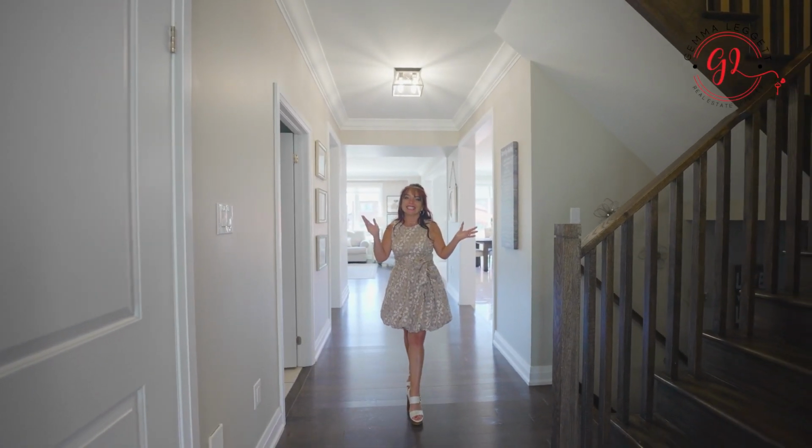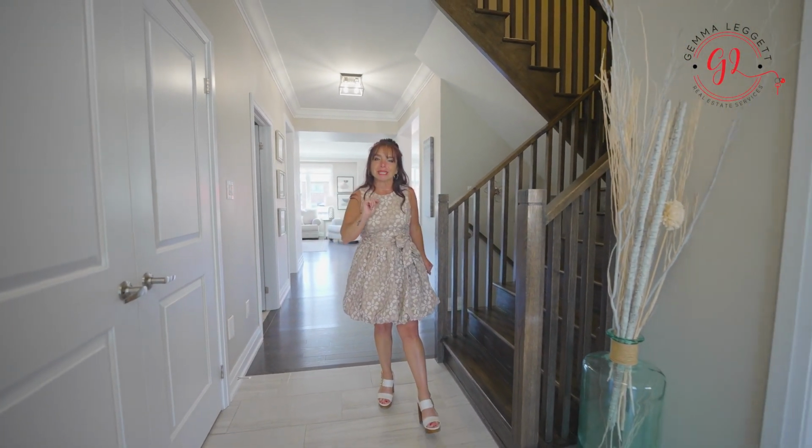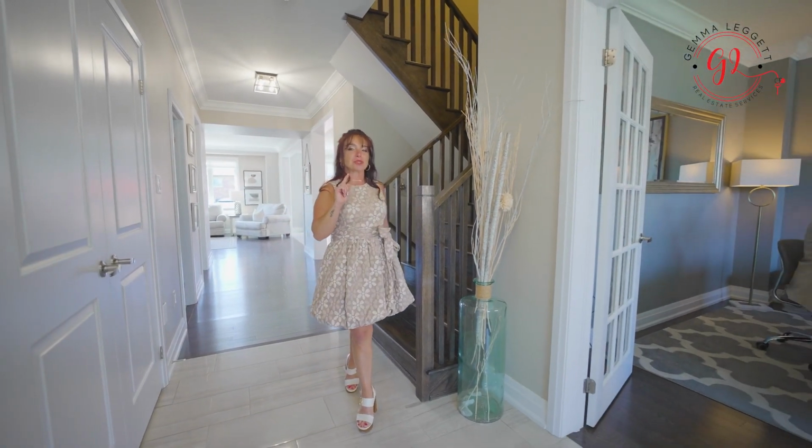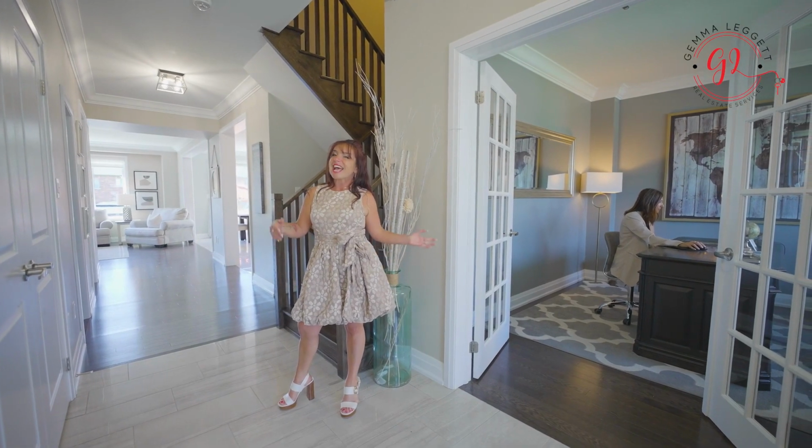Porcelain tiles, high ceilings, shiplap accent wall, hardwood floors, crown molding, and so many more upgrades make this space extremely elegant and luxurious. On the main floor, an office with French doors and large windows.